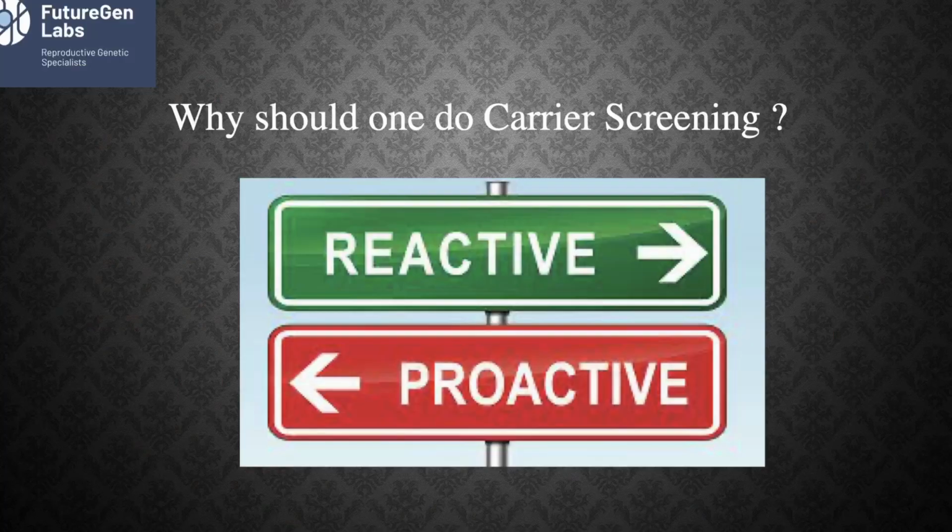Right, why should one do carrier screening? Well, there's a number of reasons, and the most important is that today we have the luxury to be proactive. Before, if you knew that you had a genetic disease or there was something wrong with you, we kind of played the roulette and just hoped for the best. Or we didn't even know what was happening with us, and we landed up, unfortunately, in a situation with an ill child. Today, we can be proactive about it, and at a very, very affordable price, that will actually give us a peace of mind.